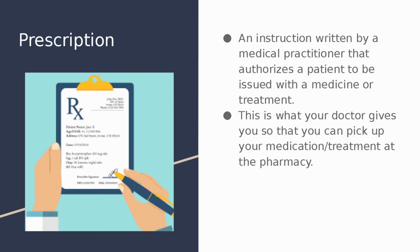And prescription. A prescription is an instruction written by a medical practitioner that authorizes a patient to be issued with a medicine or treatment. This is what your doctor gives you so that you can pick up your medication or treatment at the pharmacy.